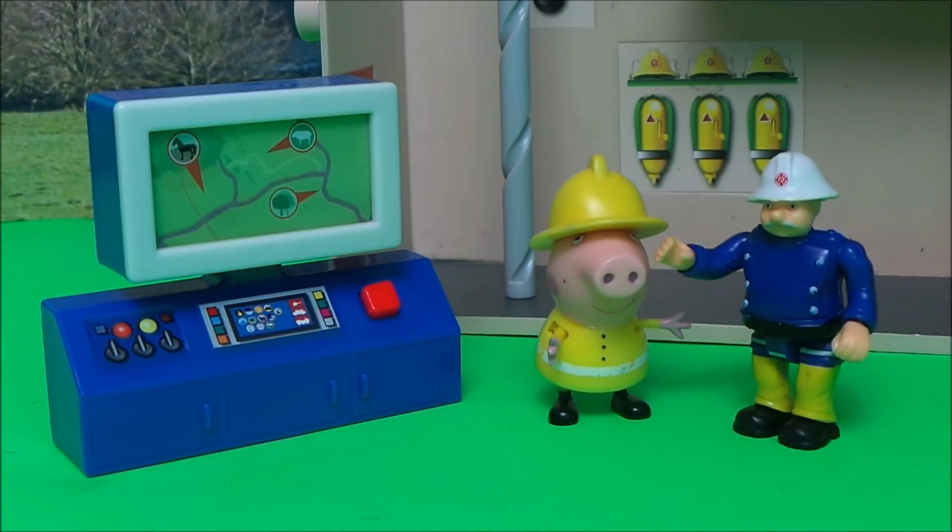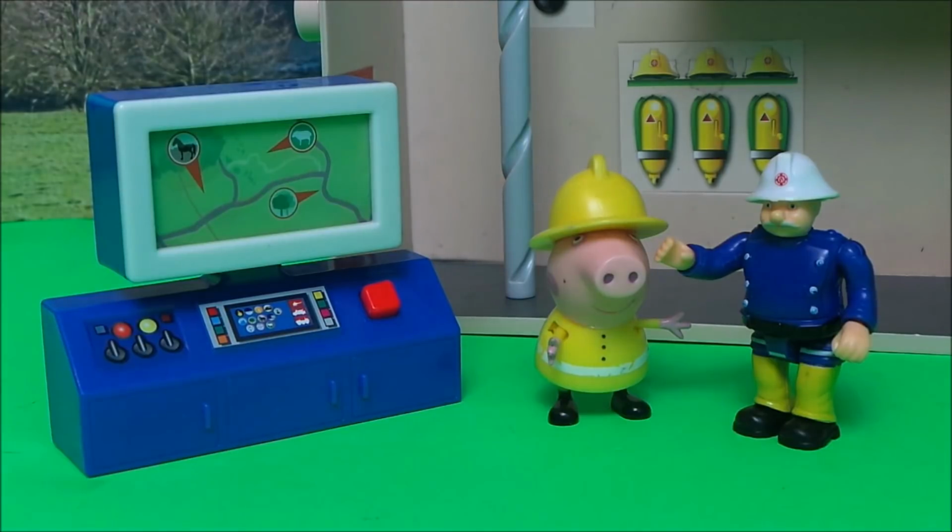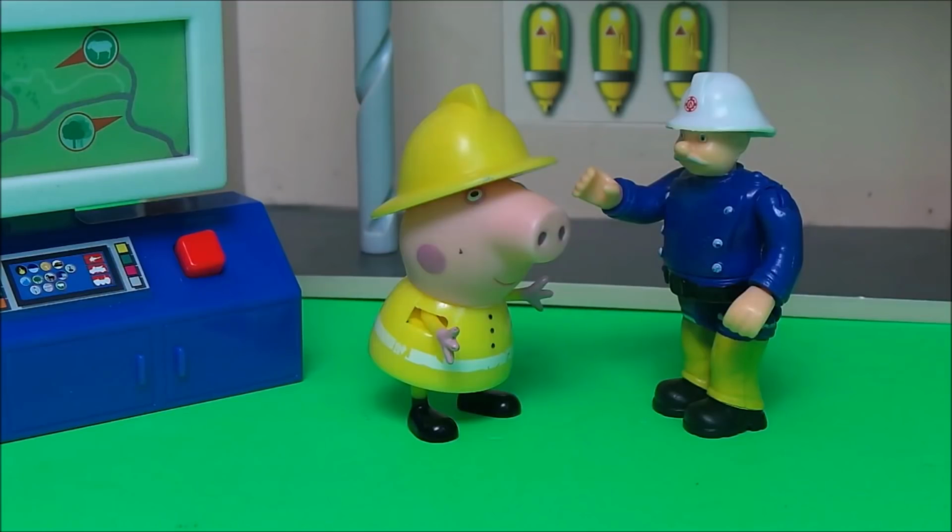Inside the fire station, Station Officer Steele wanted Peppa Pig to hear the master alarm. So, Peppa, brace yourself. This is going to be loud. Oh, I don't know about this, said Peppa. It'll be okay. It was very loud and it was very scary. I don't know if I like that, Station Officer Steele.